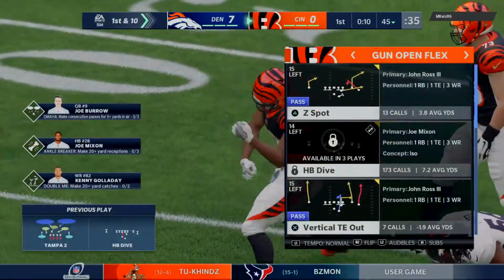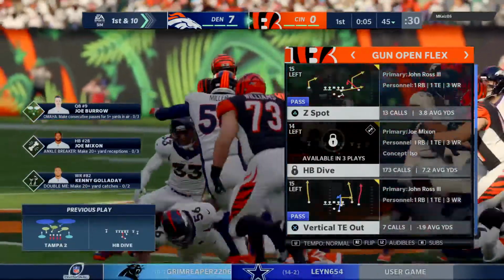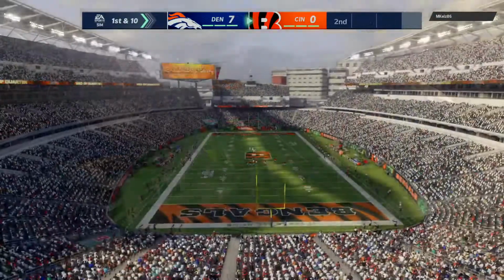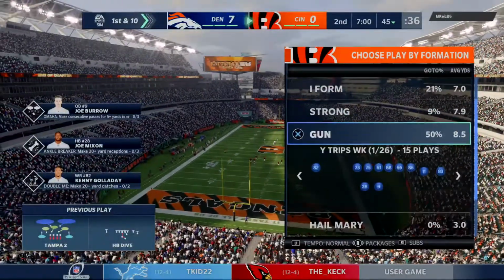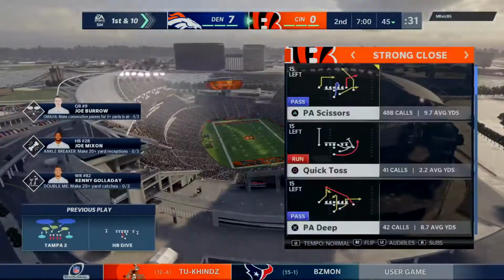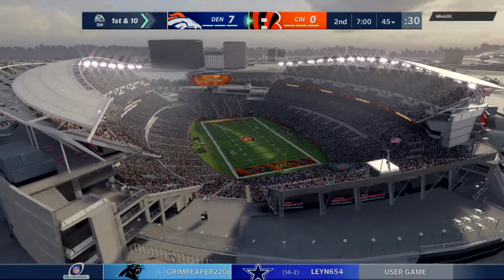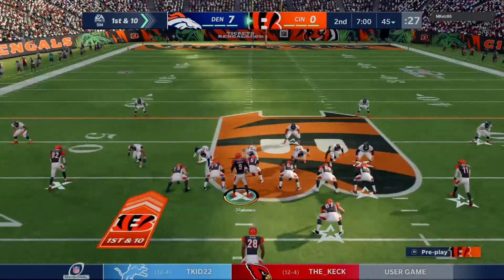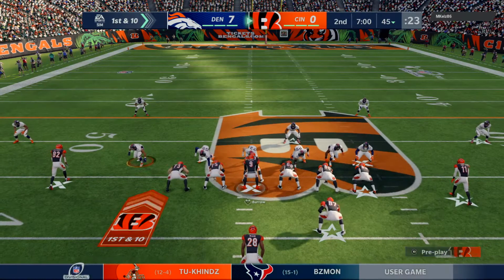Time to go to work. Let's go. Go, baby. After one, 7-0 on EA Sports. Set. 18 Cardinal. Hey, pick it up, defense. Let's go. Mike 56. Mike 56.